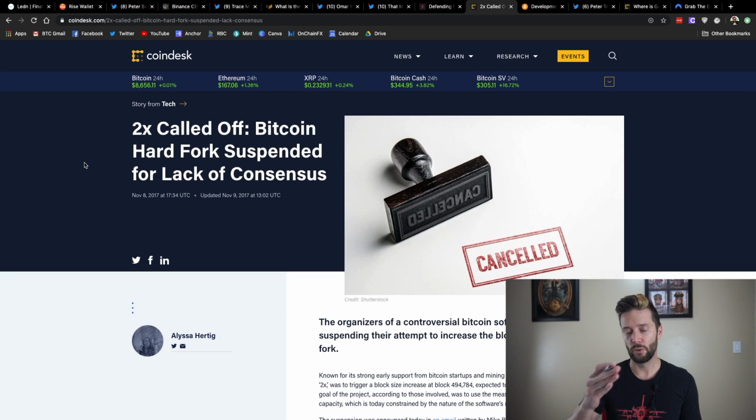Now 2x was in 2017. We were implementing SegWit, and there was supposed to be a second half of that where there was a doubling of Bitcoin's block size in a hard fork, which was backed by a lot of major Bitcoin-related companies and a ton of Bitcoin miners. But the users opted out. They ran their own nodes and said, well, no matter what you do, we're not going to go along with this. Whatever you say Bitcoin is, we're not going to recognize it, and so you'll be transacting on a separate chain.